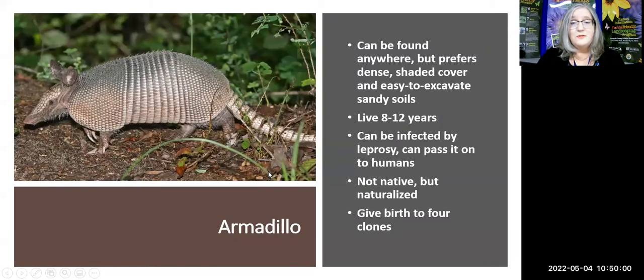So let's move along from the coyotes to armadillos. I included this one because I have recently had an armadillo issue at my house. They can be found anywhere, but they prefer dense shaded cover and easy to excavate sandy soils, which is what I have. They can live to be 8 to 12 years old, believe it or not. Here's the interesting thing about them.